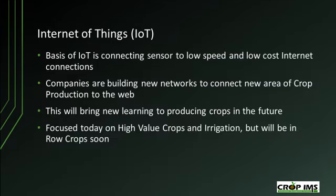Let's go to IoT. Does everyone know what IoT is? Where am I on time, John? Ooh, 5 minutes. It's basically a concept of putting out a low-speed, low-bandwidth internet connection. They're building these networks out now. I think it brings new learning in the future. Right now, they're focused on high-value crops and irrigation, but coming to row crops soon.